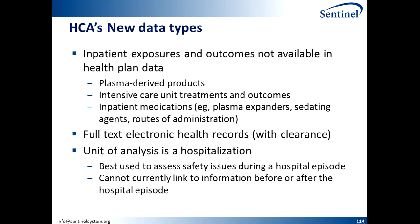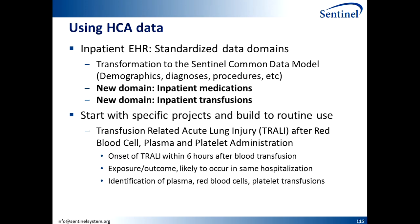So how did we use the HCA data? We're transforming it to the Sentinel data model, and we added to the Sentinel data model to account for these new data sources. And I expect we're going to continue to modify the data model to keep incorporating the expanded kinds of data that HCA has.